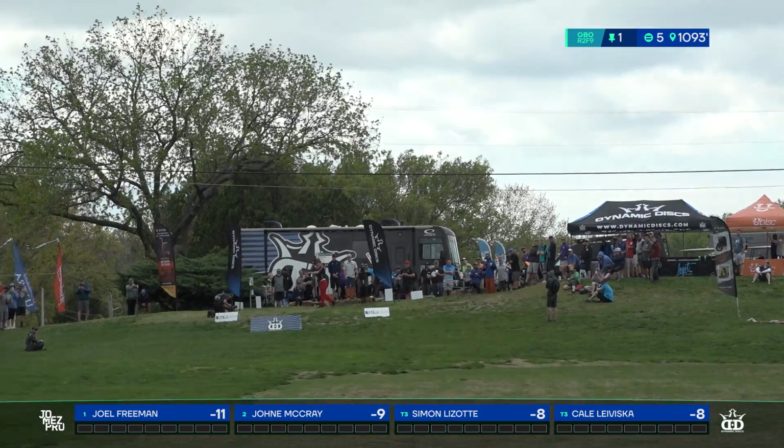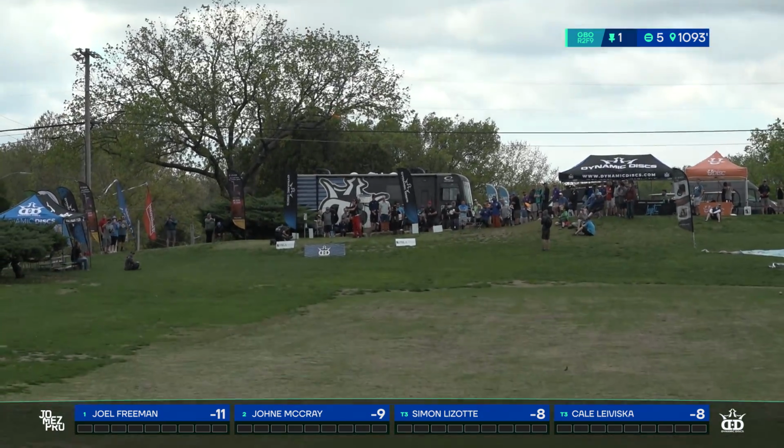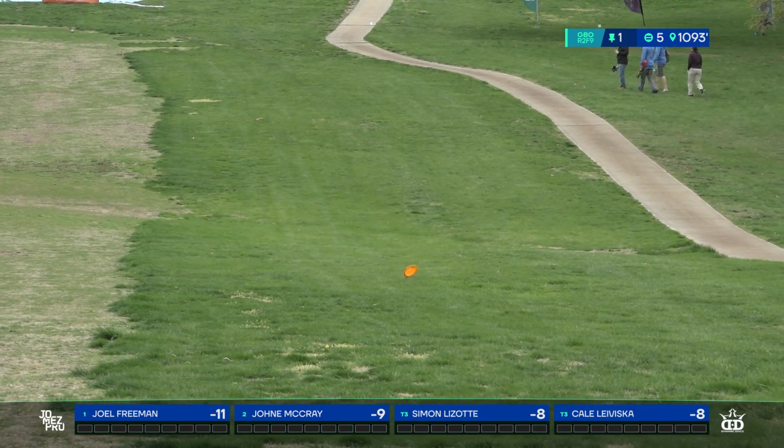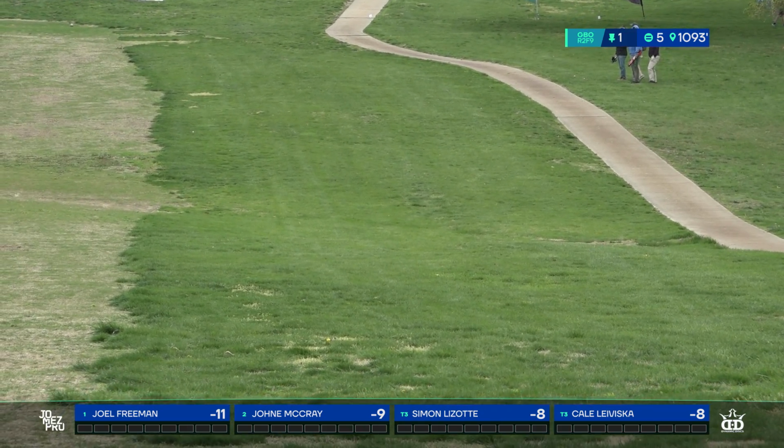And here is Joel getting this turn, but this is in a little bit of danger. There's some thick grass over there. And we've got a nice stop. Look at that wind. Really nice shot.